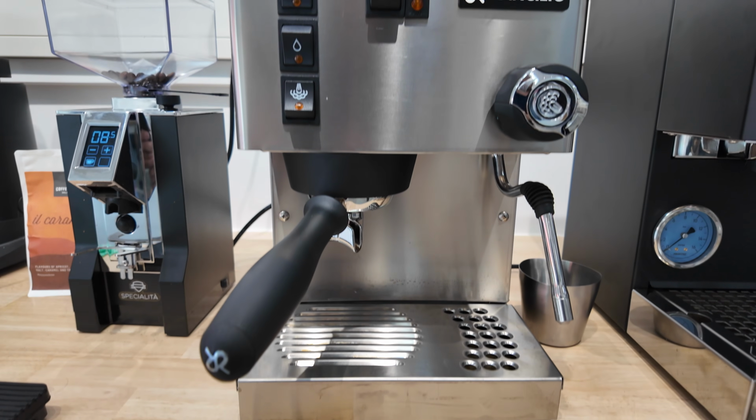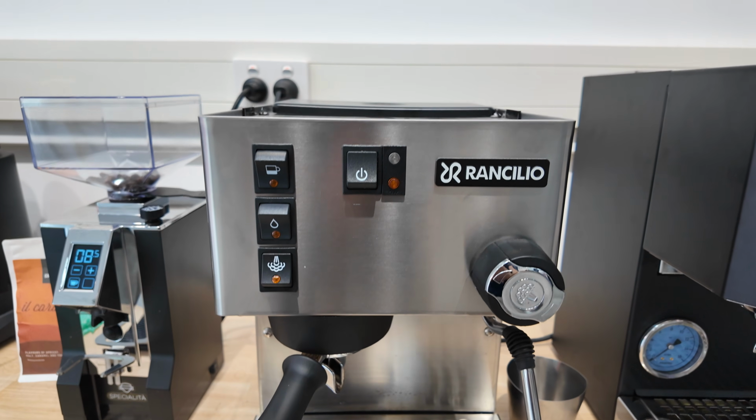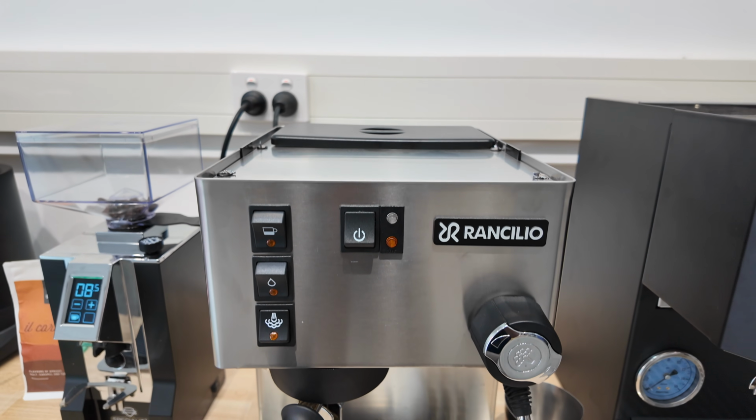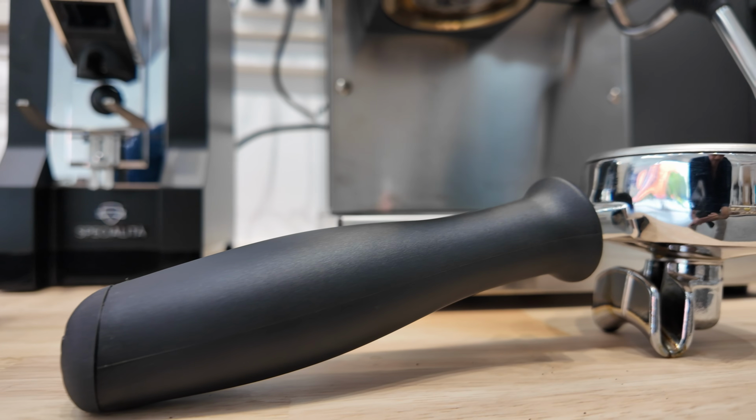The Rancilio, for me, the look is a bit of a letdown. I know they've updated the colors with the black and the white around there, and I think that's a great improvement. However, the machine still looks like it did 20 years ago, and I really would like them to come a little bit into the future, make it a little bit more sleek, a little bit more modern. Some people love that design, and I know it's traditional, but for me, just having seen it for 20 years, I just really feel like they could mod it a little bit.